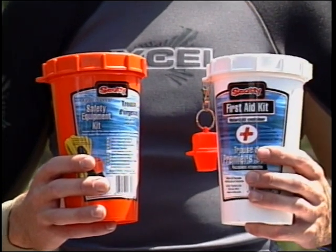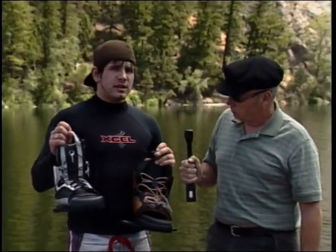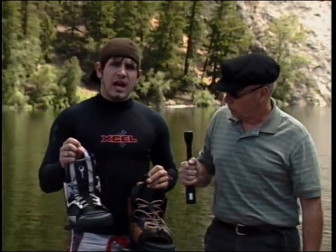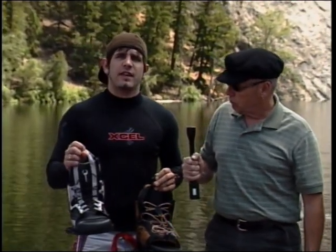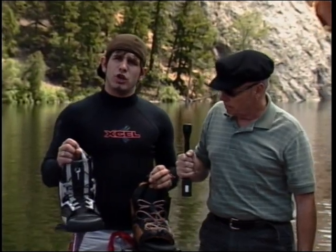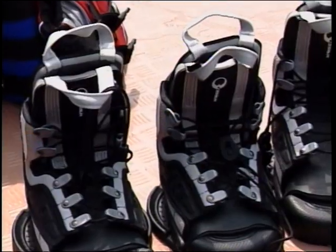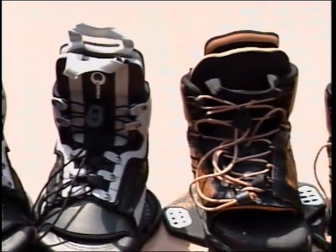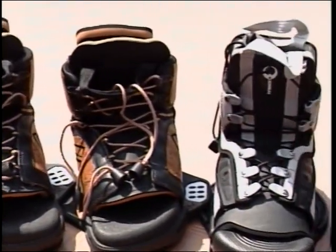Craig, what have you got here? I've got a couple of wakeboard bindings. Now these bindings keep you secured to the board while you're wakeboarding. And it's important to have bindings that fit. Like your life jacket, they got to fit good and snug. If they're too big and you're going to fall out of them, they're no good. But if they're too tight and they're constricting, try to find a pair that's good and comfortable. Okay, so tight but comfortable.